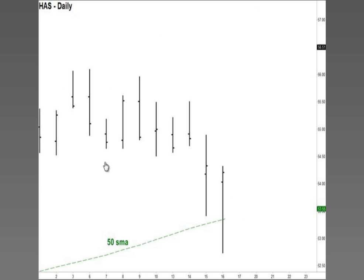Here's another example for us all. This one is above the 50 in HAS. As you can see, price is above, and we want to see price begin to sell off and pull back. And as it's selling off, we look for a bar that closes in the top 25%. None of these bars are closing in the top. They're actually closing in the very bottom, except this bar right here. We went below and then closed in the top portion of its range.